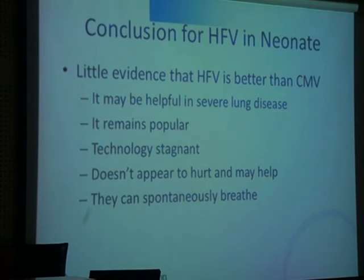And so that's something that we have to think through. I think it's probably helpful in severe lung disease as rescue therapy. It remains popular, and sometimes I'm not sure why. I don't know if you follow the ventilation literature, but the adults have tried high frequency out in adult ARDS and have found that it's actually not that beneficial, and it may actually increase mortality.